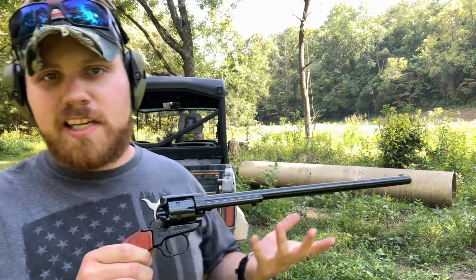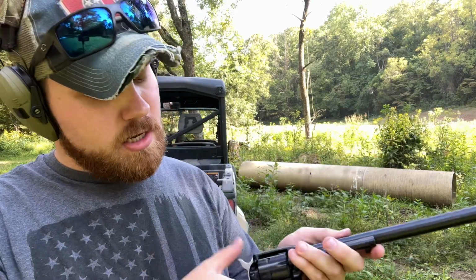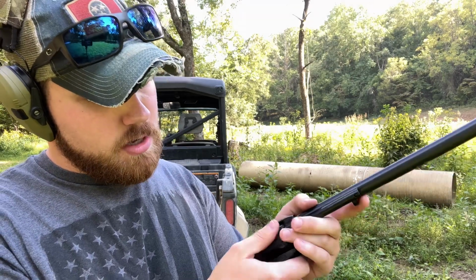And to empty it, it's like an old school revolver. Got the little side gate right there. So you open the side gate up, half cock the hammer, that way the cylinder can rotate freely, and just eject the little shells. If you can get them out. There we go.